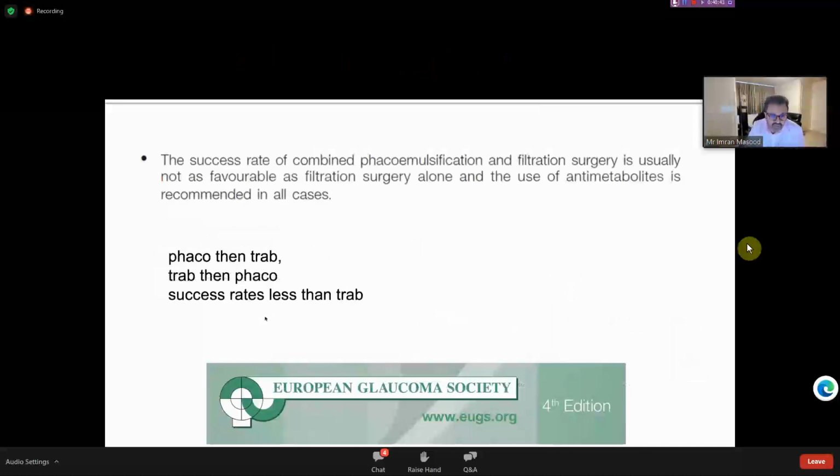And this is another very important concept. The success rates of combined phaco and filtering surgery are usually not as favorable as filtering surgery alone. Very, very important concept. Peter Shah mentioned this idea of bridge to filtering surgery, a concept that I've coined.